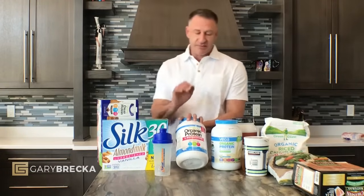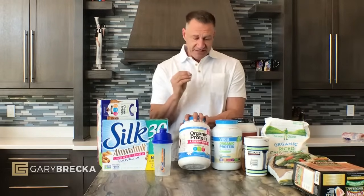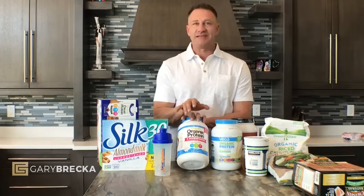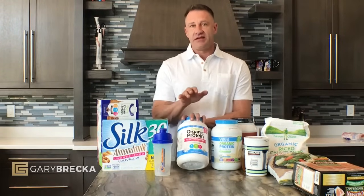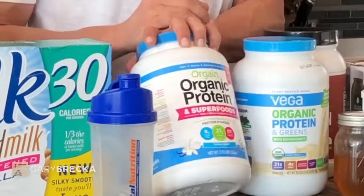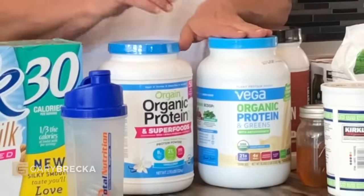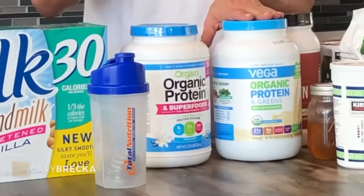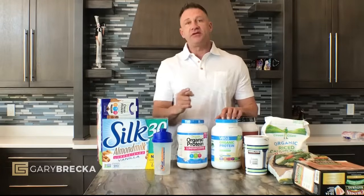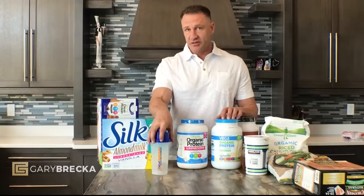This is the best organic protein on the market, in my opinion, for the price. It's Orgain. It is a vegan protein. It has no whey. It has no soy. It is non-GMO, and it is from certified organic plant sources. Incredibly clean, great for inflammation, does not cause the inflammatory response. So 1.5 scoops in here prior to the workout, 1 scoop in here post-workout. Also with almond milk, if you're at a gym, you can just fill this with water.